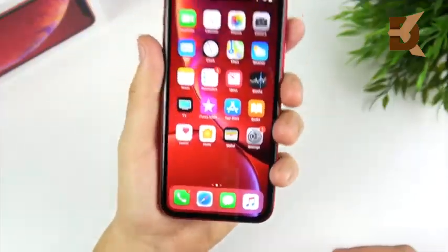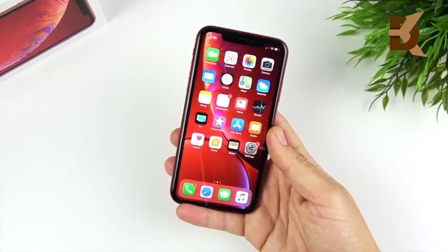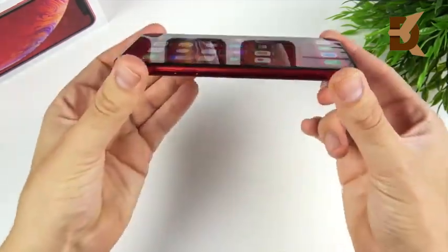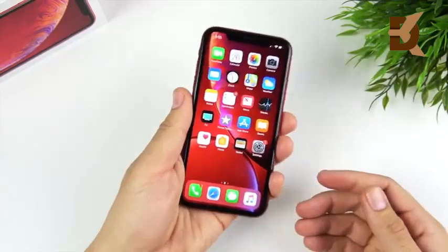The next reason why I think the iPhone XR is a winner is because of its weight. It's a pretty light phone for the size of the device. It's under 200 grams. I think once a phone gets over 200 grams, it starts to get a little bit heavy. This one right here is pretty light for the size. So I'm pretty happy with the weight of this device. It doesn't feel too heavy.